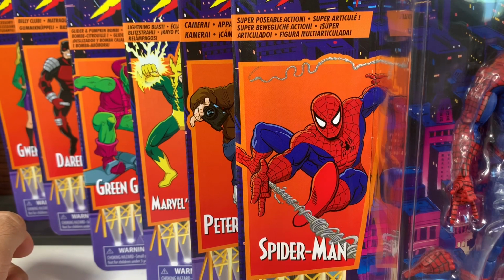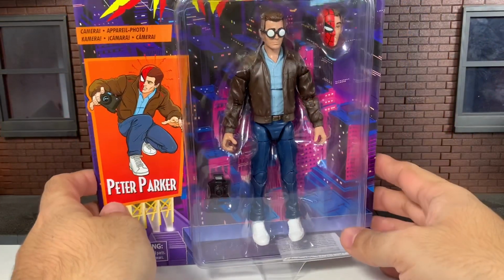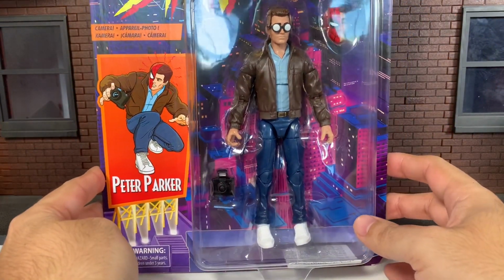So we'll take a look at all of these. This is gonna be a long one, the way I like to do it. I know a lot of the big guys got these already. Well, I got them now and I hope you like my take on these characters. So who should we dive in with first? Not real quick, but I'll do Peter Parker.